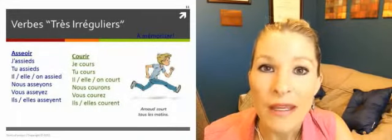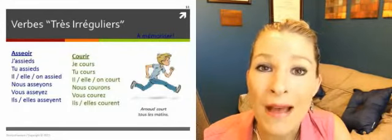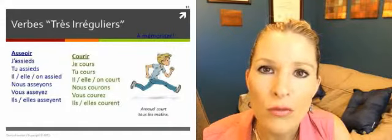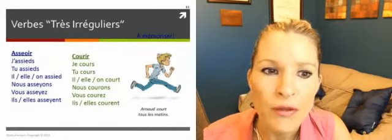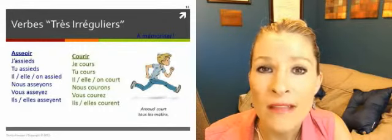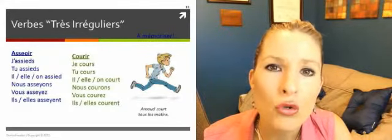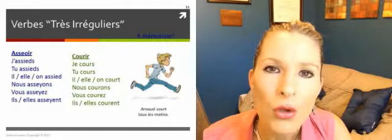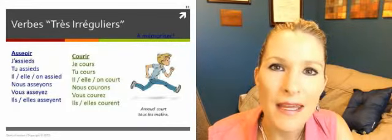Donc maintenant, deux autres verbes irréguliers, le verbe asseoir et courir. So, two other irregular verbs, the verb asseoir, to sit down, and courir, to run. Le verbe asseoir peut se conjuguer de façon réflexive, mais nous regarderons les verbes réflexifs ou pronominaux dans une autre leçon. So the verb asseoir can also be conjugated in a reflexive way, but we will look at reflexive verbs in a different lesson. Donc, répétez. J'assieds. Tu assieds. Il, elle, on assied. Nous asseyons. Vous asseyez. Ils, elles asseyent.